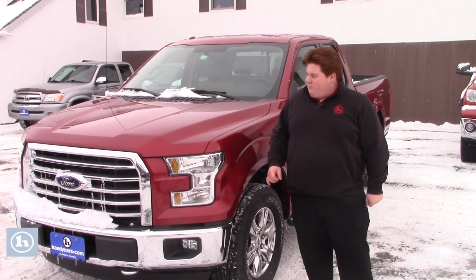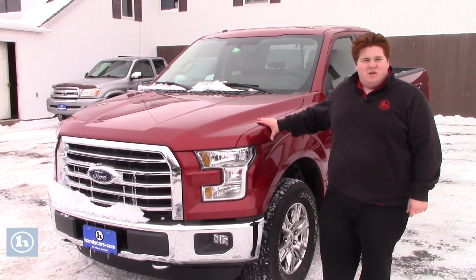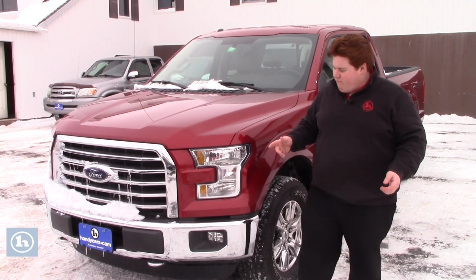Albans, Vermont. Today we're looking at the 2015 Ford F-150. I'm just going to show you some features and options it includes to give you a little more than what the pictures have to offer.